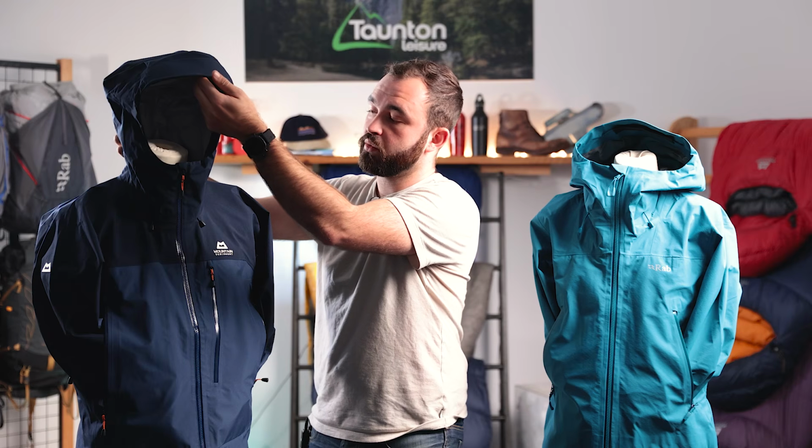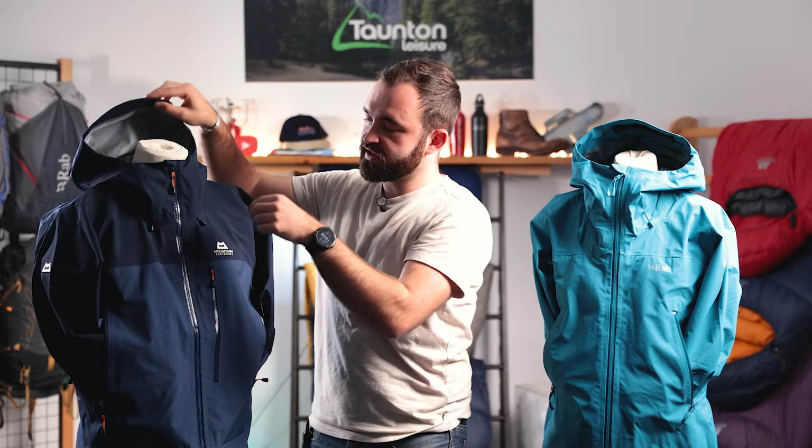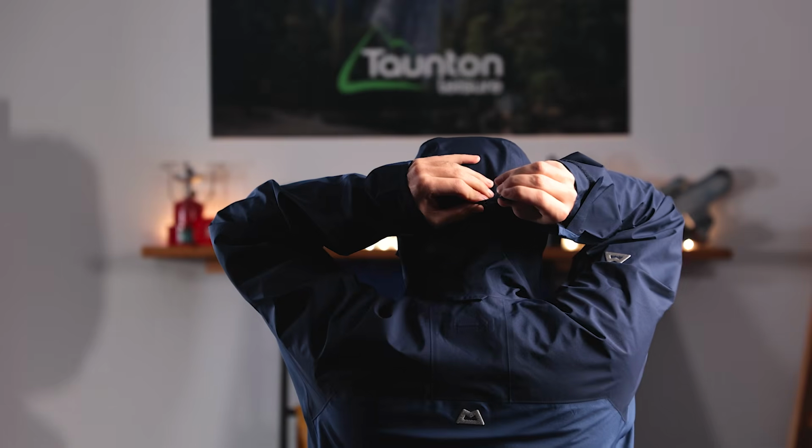So starting from the top, we've got a really nice helmet compatible hood. It's got a really nice rigid brim on it, just like we saw with the Patagonia, but a step up in terms of its rigidity. Going to keep that weather off your face and make sure you've got a slightly more comfortable walking experience. In terms of adjustments, it's exactly the same as what we've just seen. 2 toggles down here to help reduce the size of the opening, and then 1 on the back to help reduce the volume of the jacket.